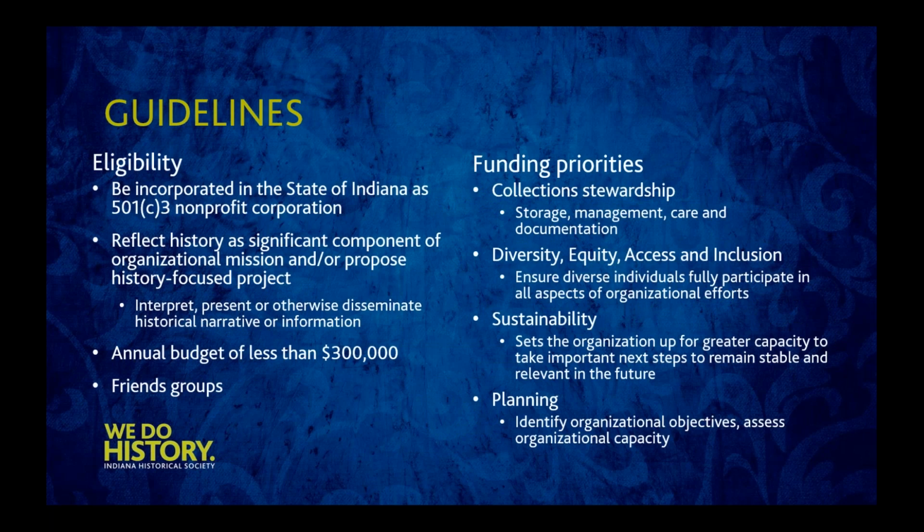In order to be eligible, an organization has to be incorporated in the state of Indiana as a 501c3. They have to have an annual budget under $300,000, and they must reflect history as a significant component of their mission and/or propose a history-focused project. A history-focused project is one that's going to interpret, present, or disseminate a historical narrative. It tells a historical story or provides useful historical information. Building and landscape projects will be considered if the building or landscape is primarily used to facilitate historical interpretation, or if it houses a significant historical collection.